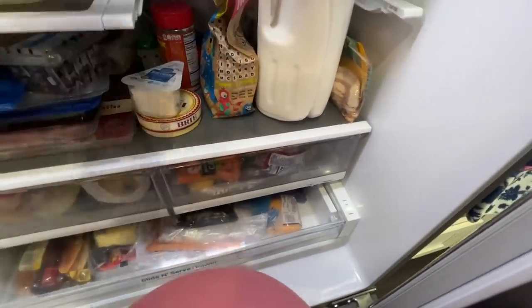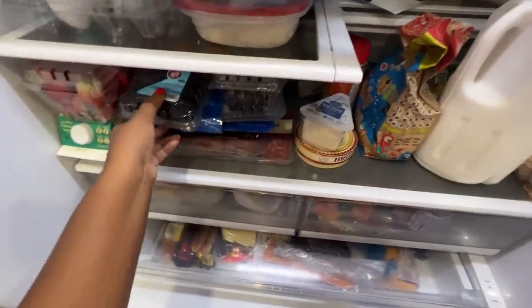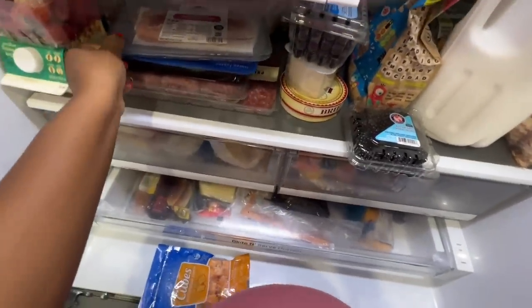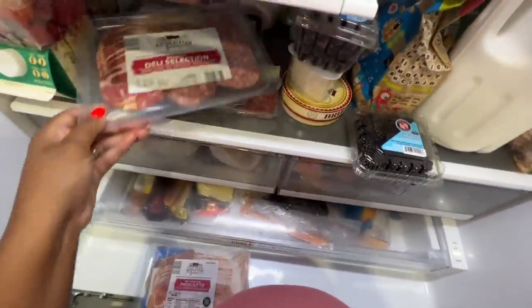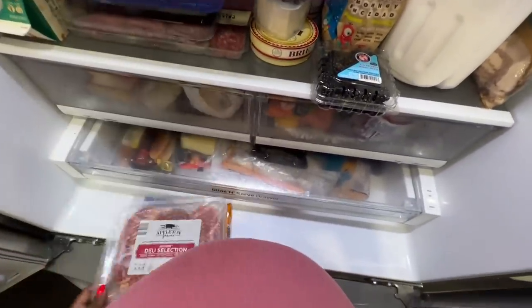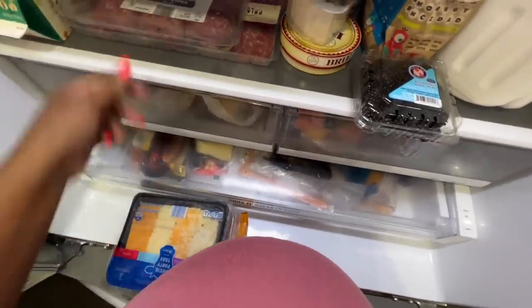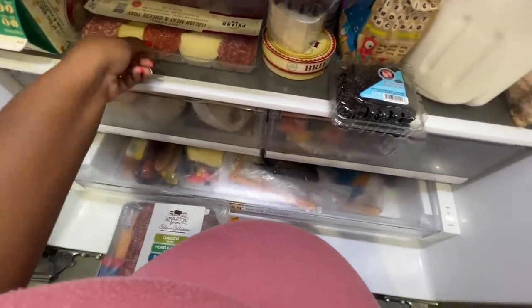I got, let's see, blackberries. I already showed you strawberries, blueberries, and then I got some of these cheddar cubes to put on the board. And then as far as the meat, I got some prosciutto. I'm gonna try to make some roses as well. I got this deli selection. It has pepper salami, capicolo, and then calabrese. And then I got this cheese as well. And then I got these. And lastly, I got this tray as well.